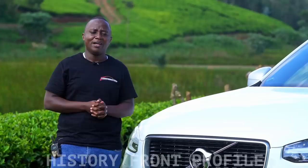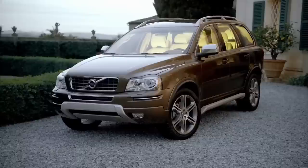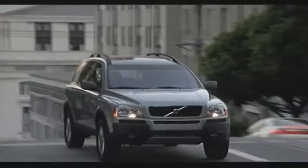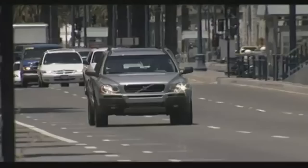The birth of the XC90 was in the year 2002. It was a bulky mid-sized SUV that was not very appealing to the eye. In fact, it was a car that could be referred to as the SUV that is safe but for the old people. It was not very appealing to the younger generations. However, it carried reliable engines and also incredible safety ratings.